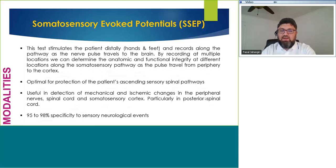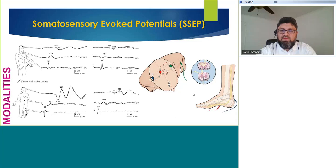It has 95 to 98% specificity for a sensory neurological event. So if there are any changes in the sensory pathway, it monitors only the dorsal column, and the function we are monitoring is proprioception. So the proprioception test, stereognosis, which is shape and structure, weight discrimination, two-point discrimination, all those are monitored by the somatosensory evoked potential.